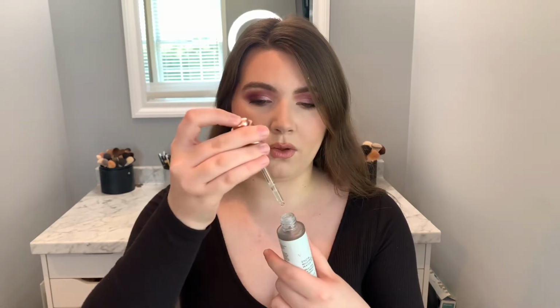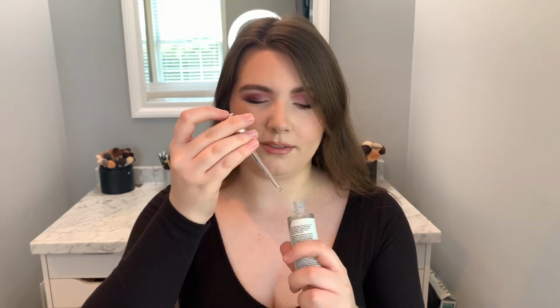It's kind of like a hydrating serum, and it does just have a little plump. I actually had a little bit left in there. But yeah, you can actually get this on Sephora, which I did not know until recently. So yeah, I really like the serum.